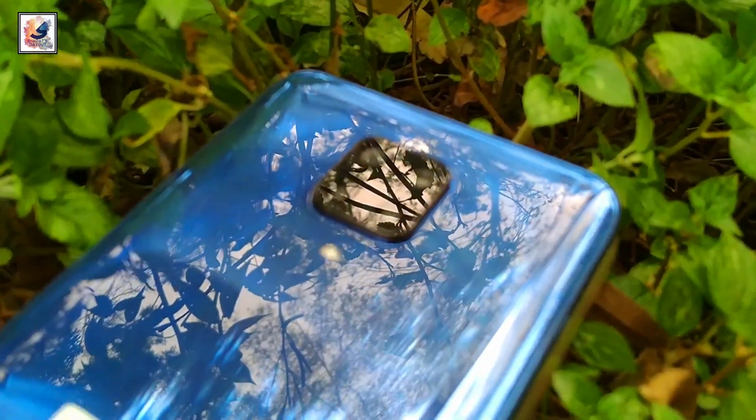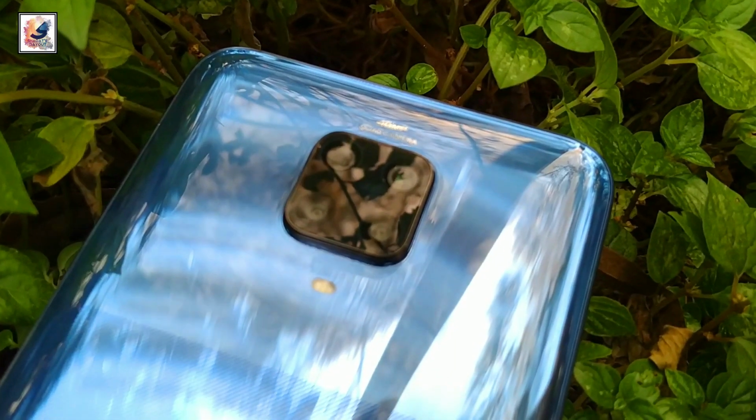Today in this video I'd like to share with you guys the Poco M2 Pro camera performance after the MIUI 12 update.